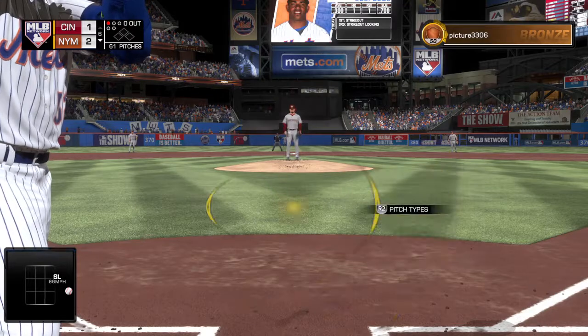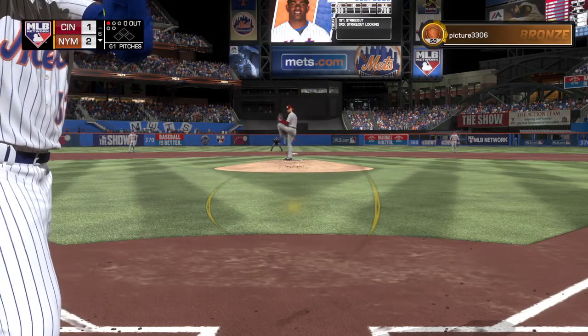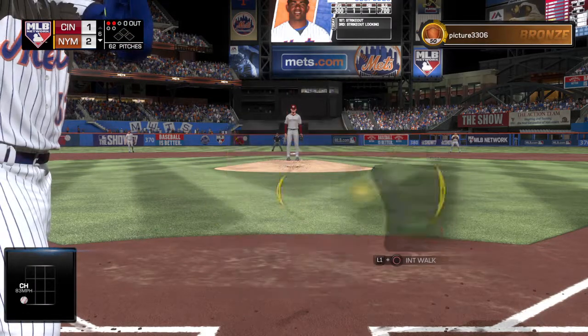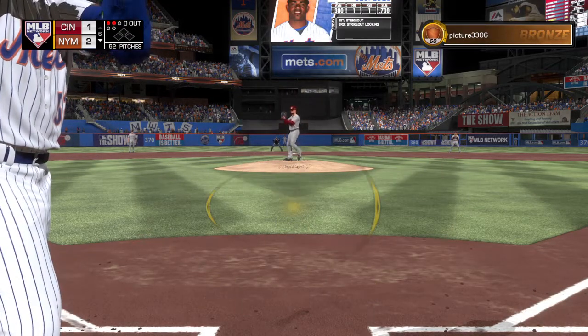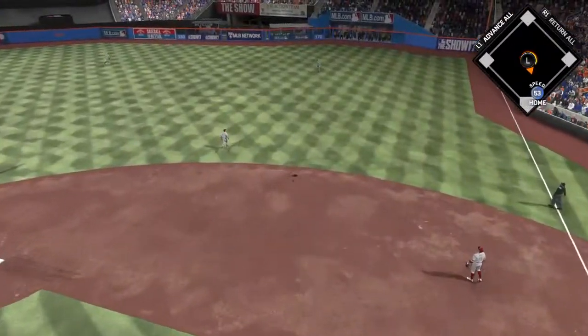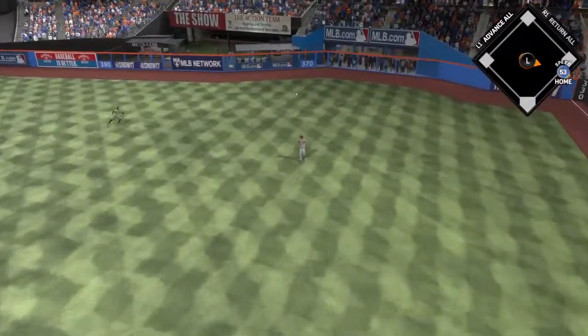1 ball, no strikes. And now the Reds are going to get the bullpen moving here, and it's a lefty and a right-hander up and throwing. Comes in with the changeup, and it's 2-0. The 2-0 on the way. Skied into straightaway right. Duvall moves over. 1 away.